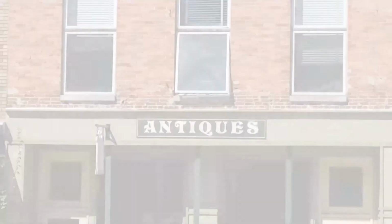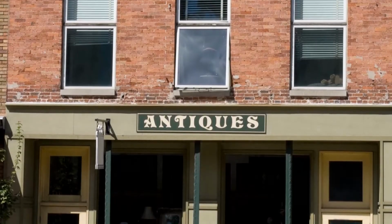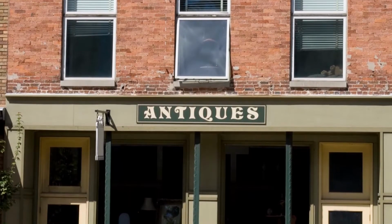Waxhaw has a quaint downtown area which is surrounded by historic homes, new construction homes, moderately priced older homes, as well as luxury gated communities. The downtown or Main Street area has many small antique shops and dining establishments, as well as small specialty shops. The downtown area is walkable, and many people enjoy just strolling along the area in the morning after breakfast or in the evening after dinner.